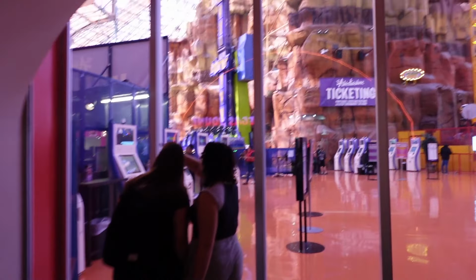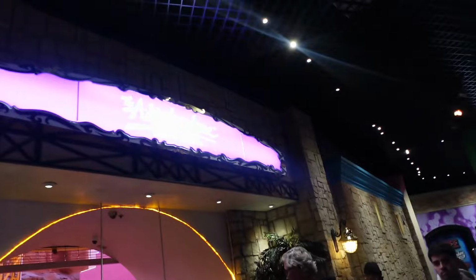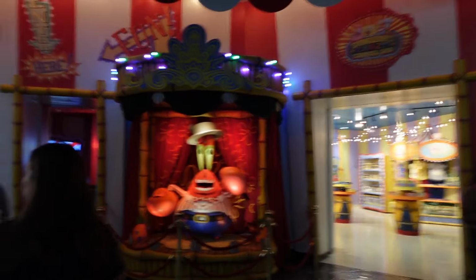Here is the Adventure Dome. It's like an indoor theme park, but you have to pay to go in. So we didn't go in, we just looked. Did look cool though. Did look like it had some good rides. But it also had like loads of arcade stuff. I think it had an indoor bowling alley, like loads of stuff for kids, because it is quite a kids themed hotel. Also had SpongeBob SquarePants stuff, very random.